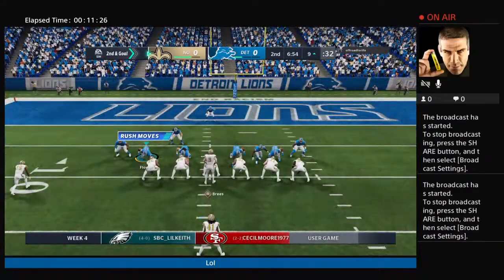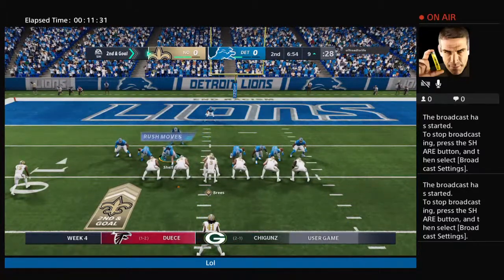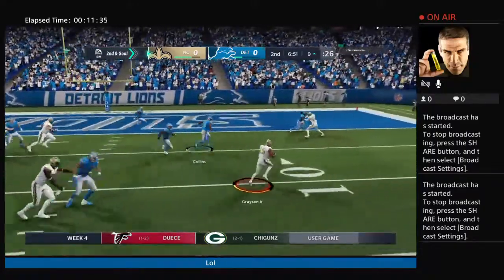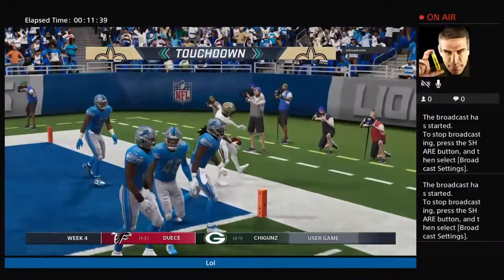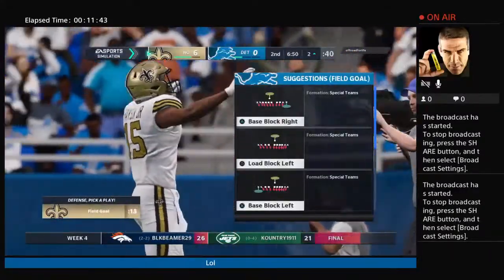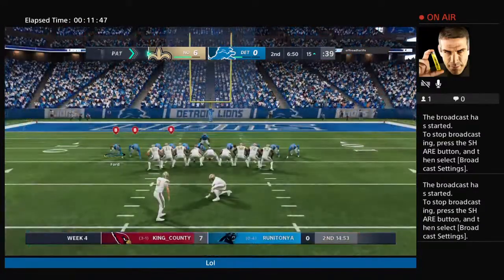Another shot from the 9 on second and goal. Well, they'll run it here on the jet sweep. And he is into the end zone. Touchdown, New Orleans. A 9-yard touchdown run as his guys are first onto the scoreboard here this afternoon.